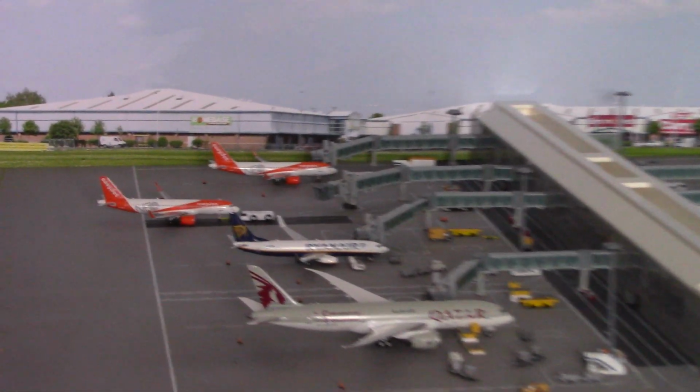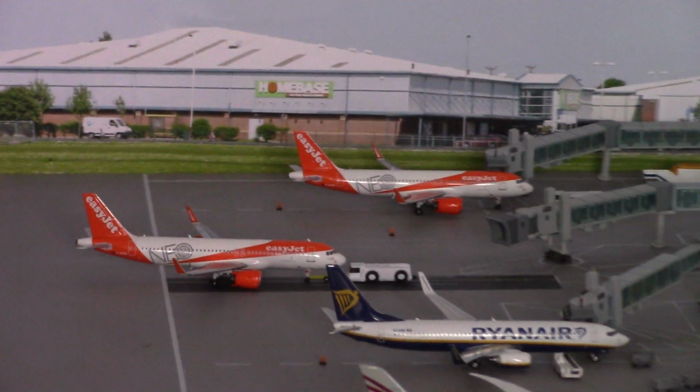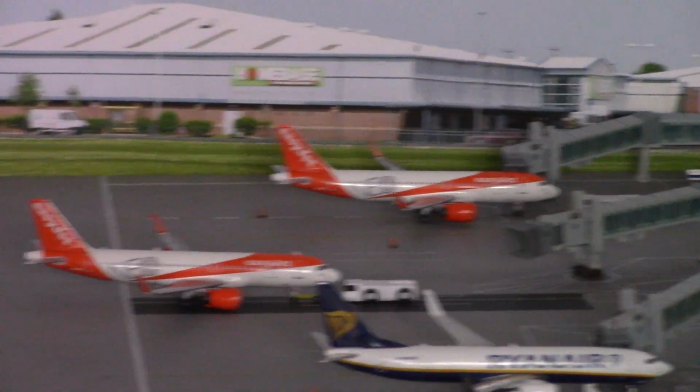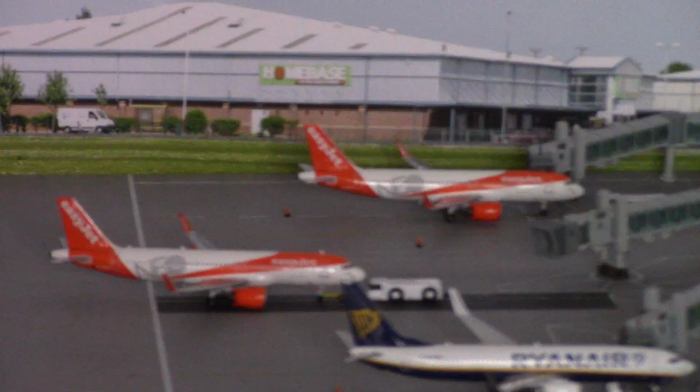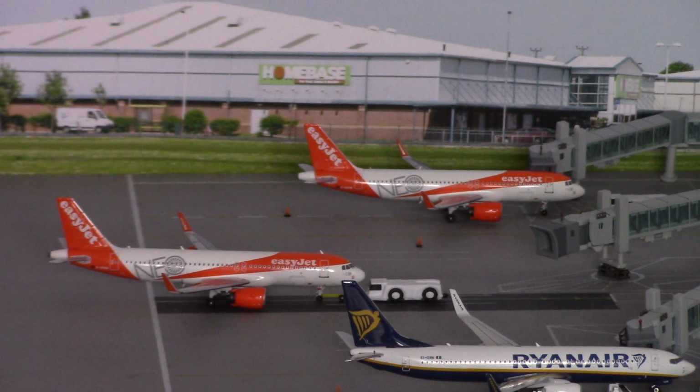Nice little sort of overview there to kickstart as well. So on the far side we have an EasyJet A320neo, registration Golf, uniform Zulu Hotel Bravo. This will be heading out as U28893 to Marrakesh. And then pushing back, we have another EasyJet A320neo, registration Golf, uniform Zulu Hotel Alpha. This is heading out to Munich as U28981.